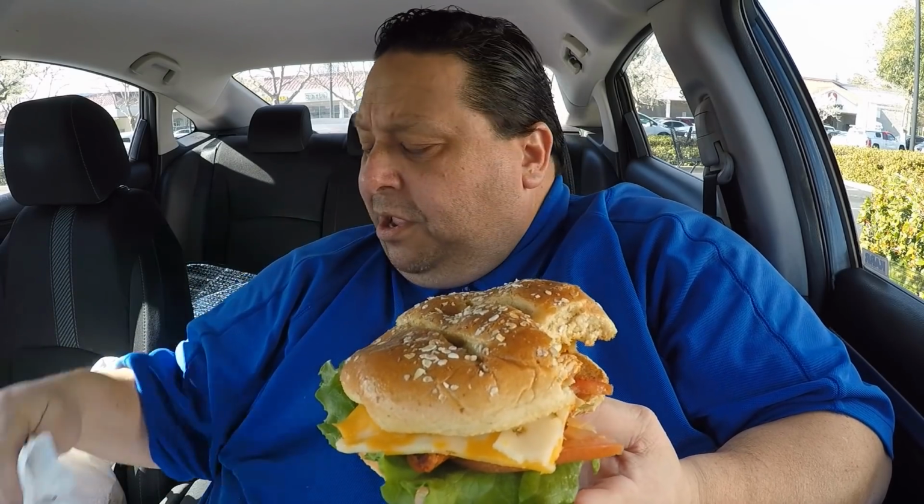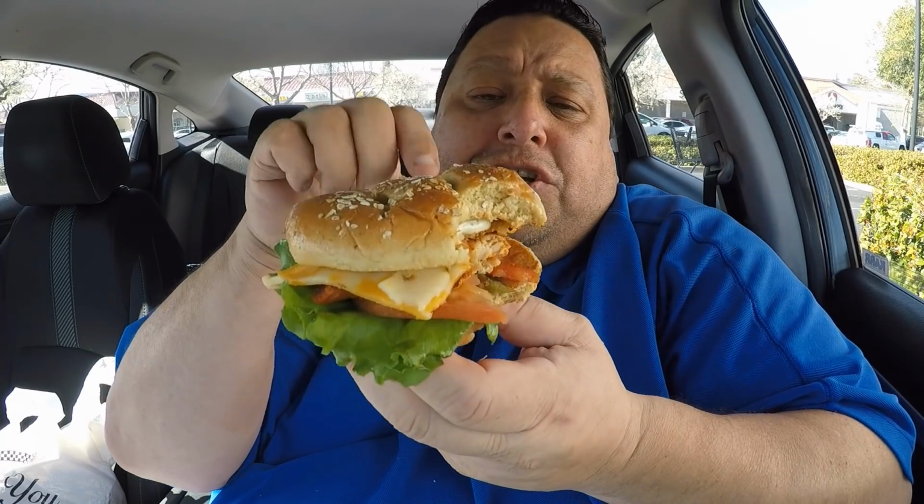Wow, pretty good. That grilled chicken is really nice. Got a little kick to it, a little spice. Little spices and everything nice. But you know what's really good? That cilantro lime sauce. Boy, that is really good. It kind of cuts the heat from the chicken. And you throw in that Colby-Jack cheese, the creaminess, and the beautiful tomato on here, and the lechuga. This is a nice little sandwich. Nice indeed.